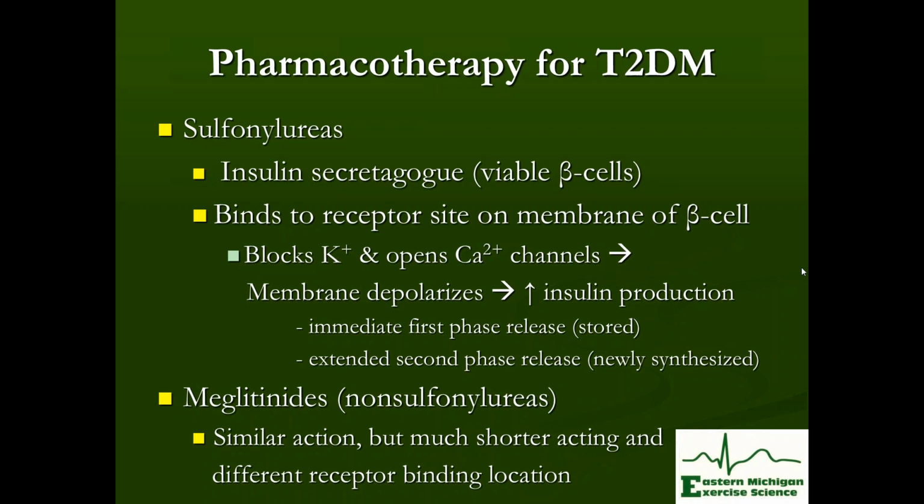Now, another form of insulin secretagogue is referred to as the non-sulfonylureas, also called the meglitinides. Meglitinides have a similar action, but they're much shorter acting, and they have a different receptor binding location. Like I said, they're very fast acting. They have a reduced risk of hypoglycemia because they're taken 30 minutes before a meal, and they work immediately after the meal and the snack. The good thing also is you can vary your meal time or the number of meals more easily. And it works really fast, and your body uses it really quickly, unlike the sulfonylureas.